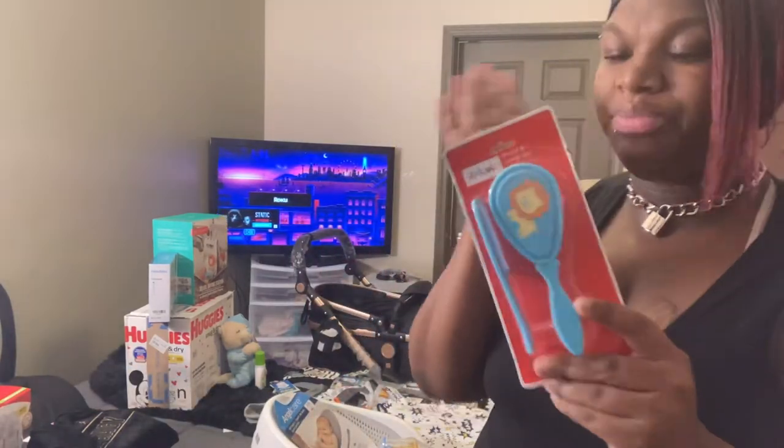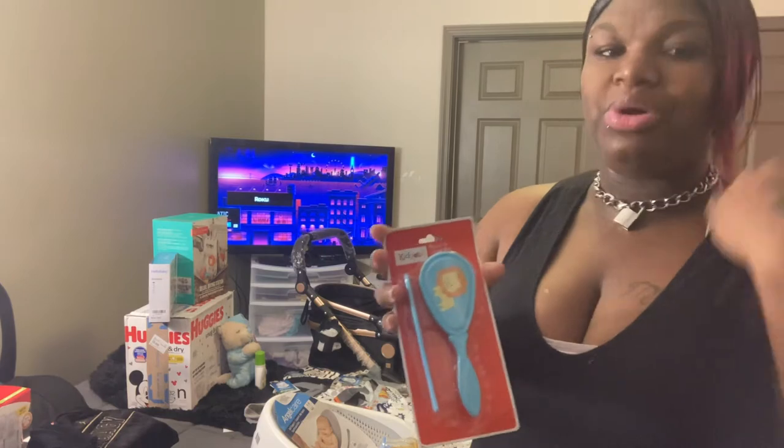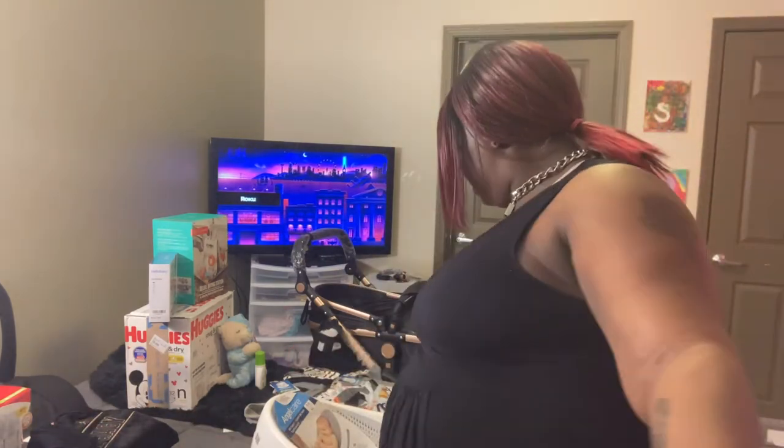We gonna bring this up, son. We got him a little Family Dollar. He gonna get another one. But we got him a little Family Dollar little brush comb, you know, to keep his little waves on point and grow hair. Okay? Can't go wrong.